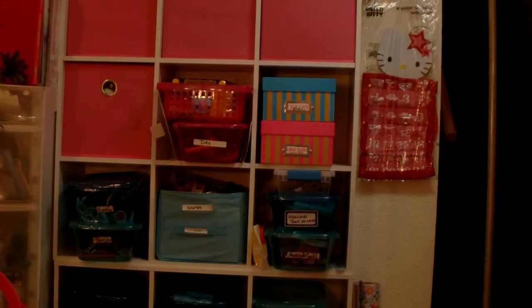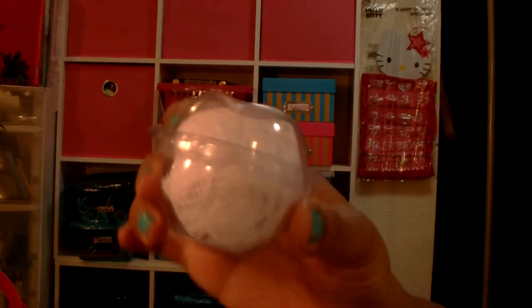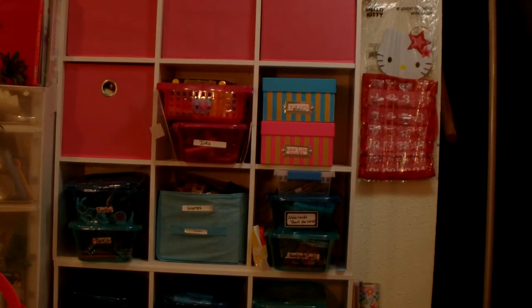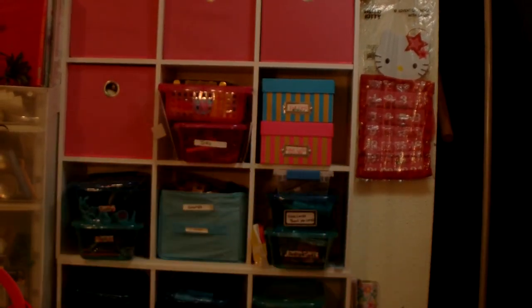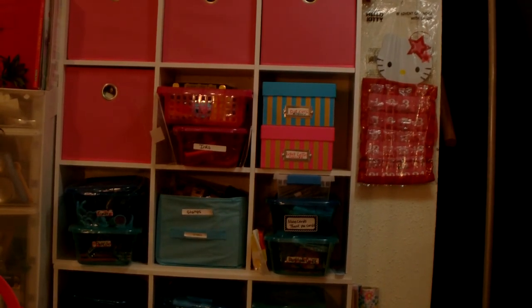I picked up a little thing of lace. You get 9 feet, and it's a white lace. These are $1 at Walmart all the time. I picked up this trim, and it's in lavender. You get 3 yards, and I paid $2.97 for it, and this will be used to alter my princess mirrors. I have a craft fair coming up at the end of the month, so I am going to start working on some items for that.